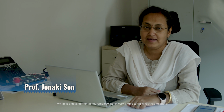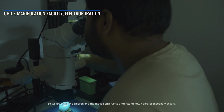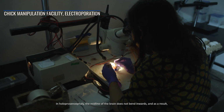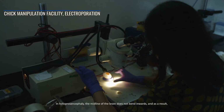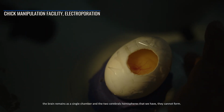My lab is a developmental neurobiology lab. In very simple terms, what that means is that we study how the brain actually develops and gets its final shape and form. So there are many developmental disorders, one of which is called holoprosencephaly. So we are using the chicken and the mouse embryo to understand how holoprosencephaly occurs. In holoprosencephaly, the midline of the brain does not bend inwards, and as a result, the brain remains as a single chamber, and the two cerebral hemispheres that we have cannot form.